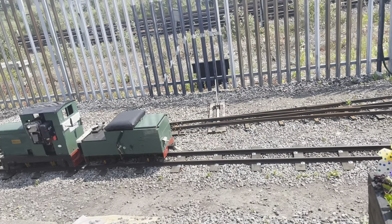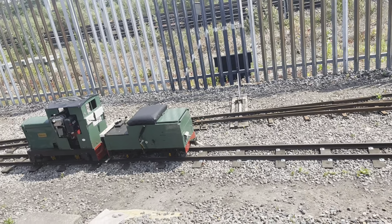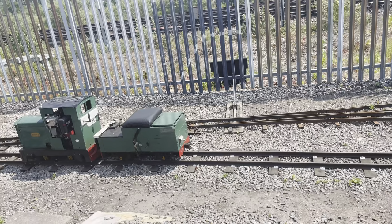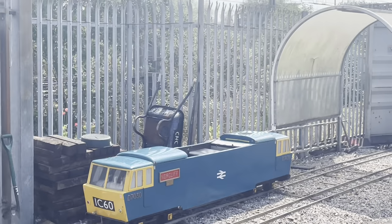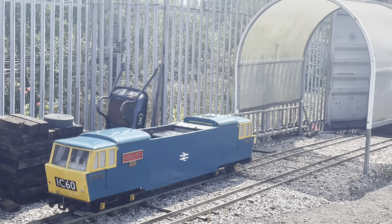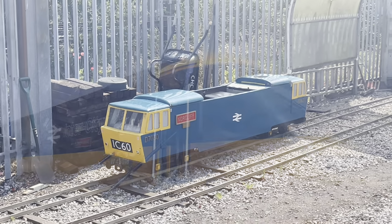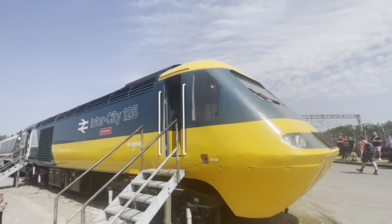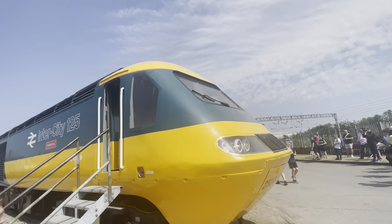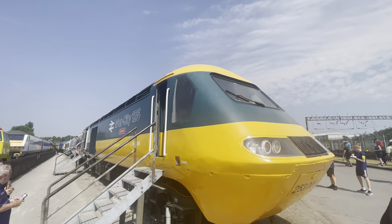And that's what you call a cute looking train. I've got to go get a picture of that. Very, very cute. Another one here as well. That's another cool one as well. We've got a HST here, Intercity 125, the Red Cross, which is 43018. Get a nice photo of that one.